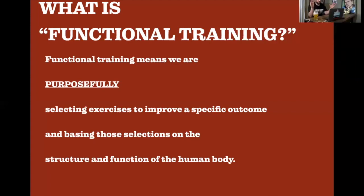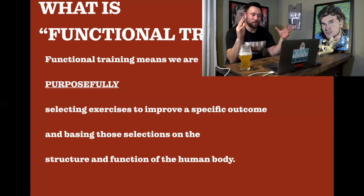Because if you're someone who actually trains people and you have half a brain, you should understand what functional training means. So we're going to try to define it more clearly. To me, functional training means we're purposely selecting exercises to improve a specific outcome, and then we're basing those selections on the structure and function of the human body. So it's not one or the other.